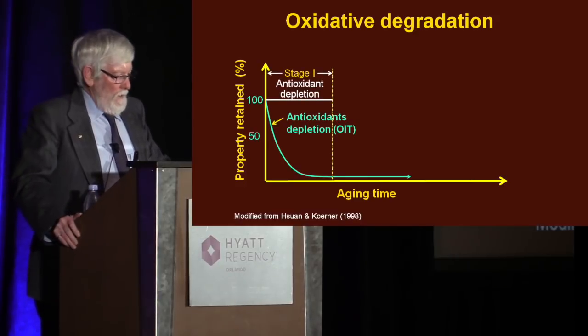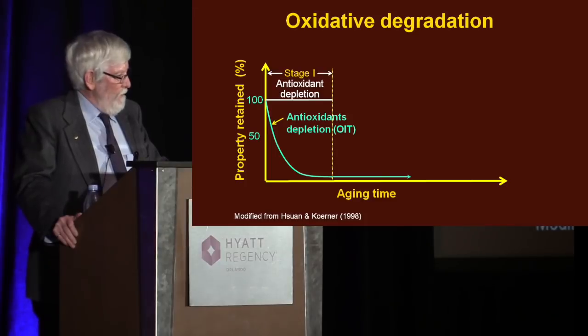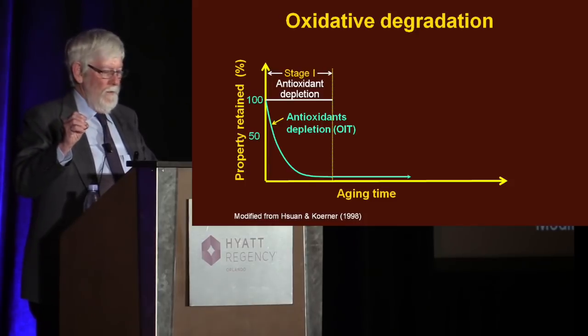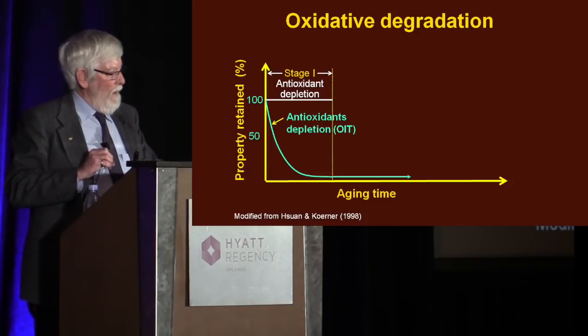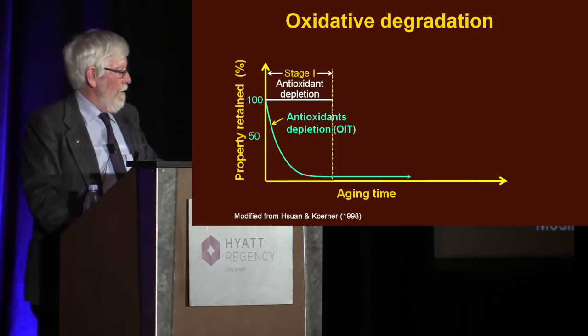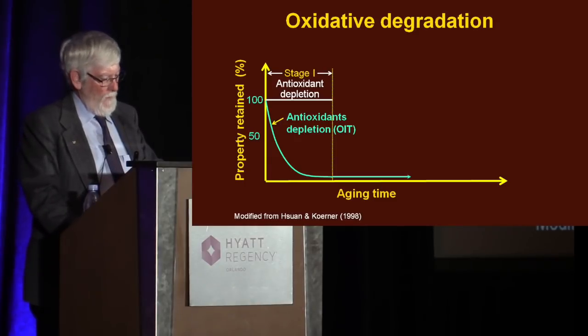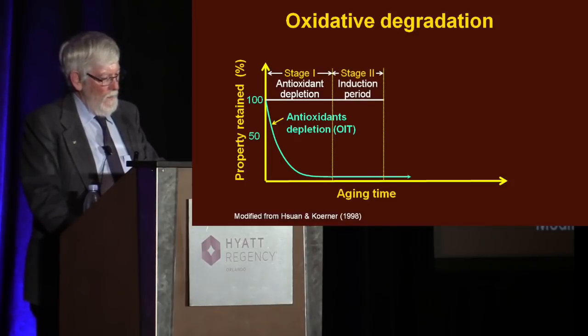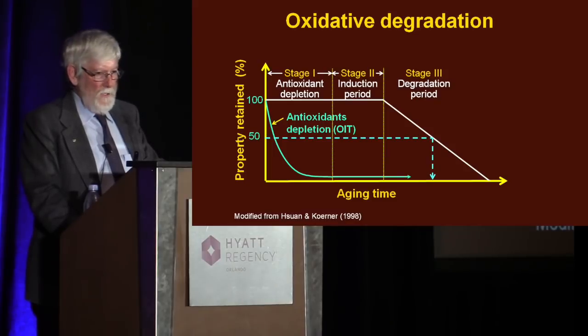And the first stage is the antioxidant depletion stage. And during this period, we see a reduction in the antioxidants that are there to protect the geomembrane from oxidative degradation. And we measure that in terms of a quantity we call the oxidative induction time, or OIT. During this time, we do not anticipate and do not see oxidative degradation generally. Then there is a second period of time when the antioxidants are depleted, but we still do not have a measurable change in geomembrane properties due to oxidative degradation. But in third stage, we see changes.